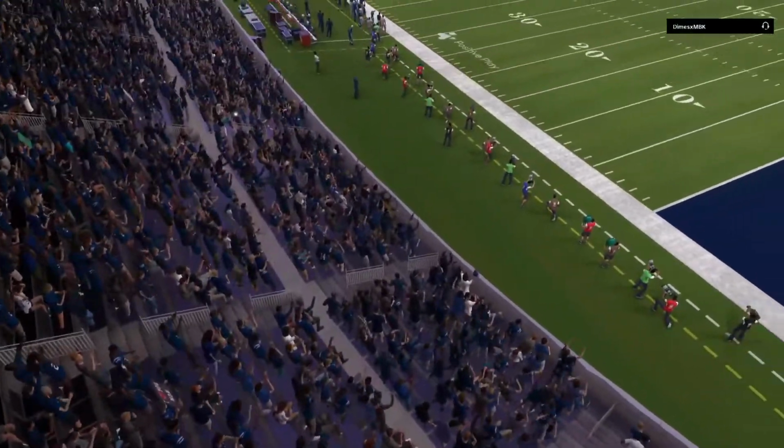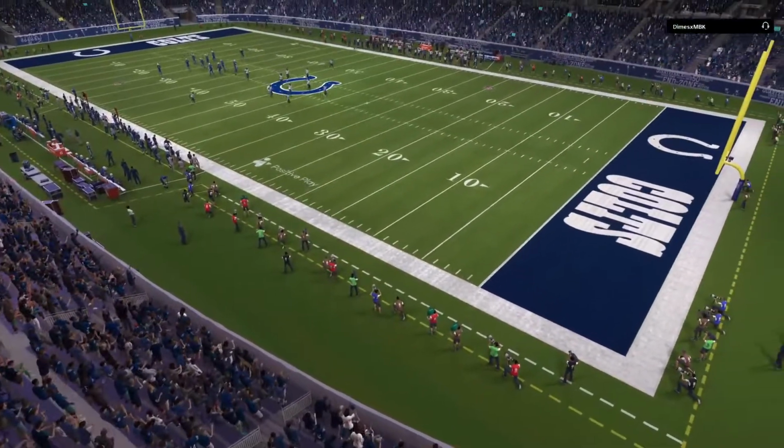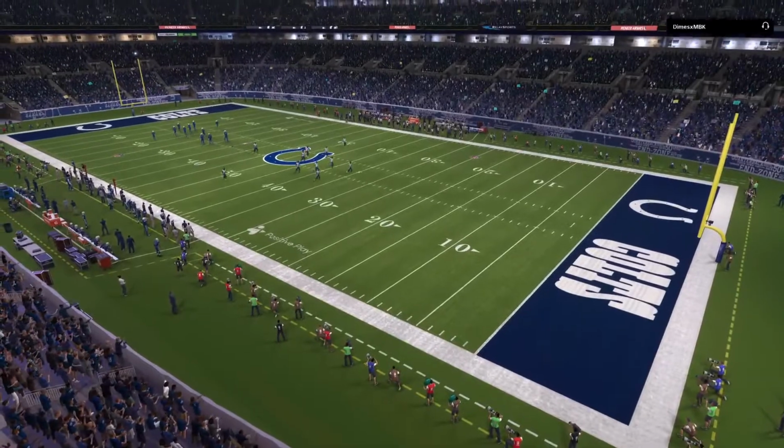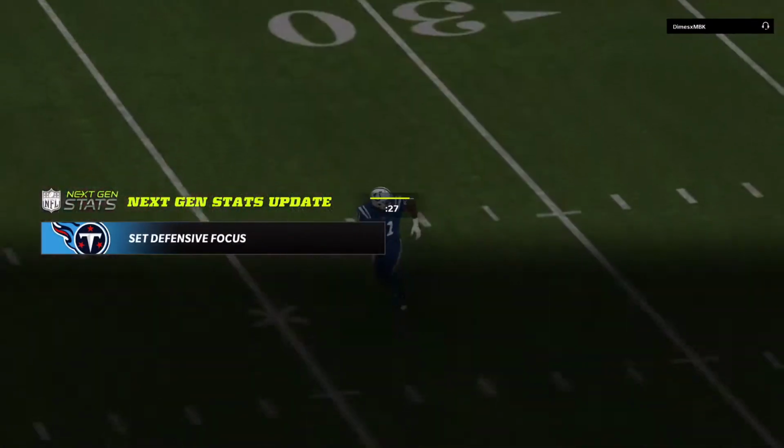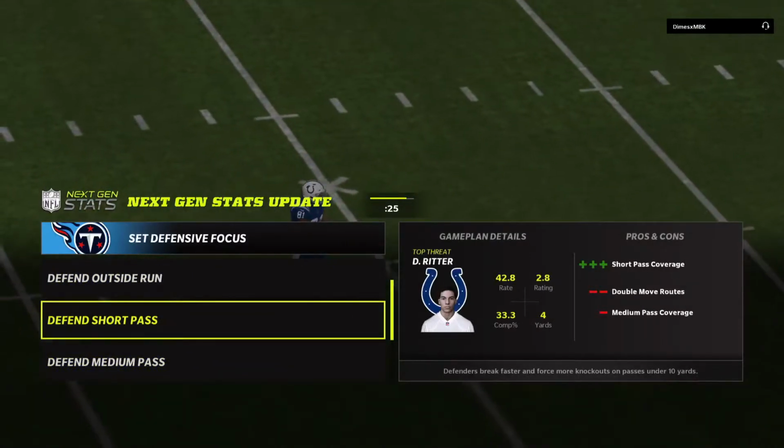So we reach halftime here with the visiting Titans taking the lead into intermission. As we'll send you down to Orlando, and we check in with Jonathan Coachman for our EA Sports Halftime Report. Coach.